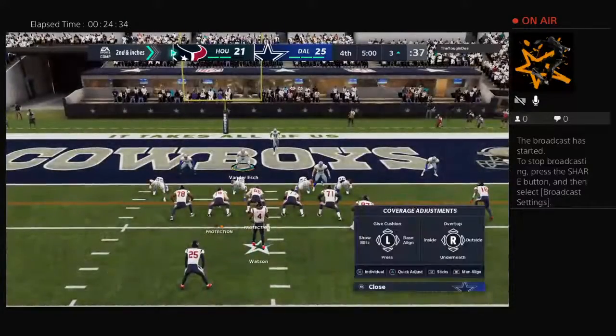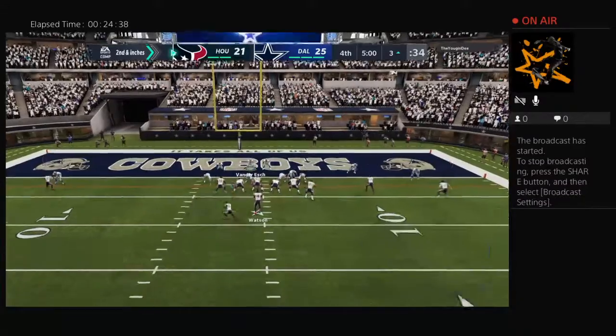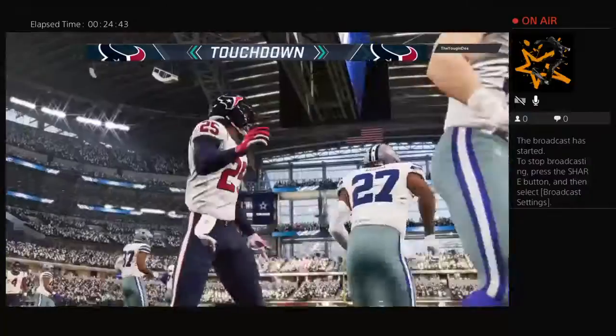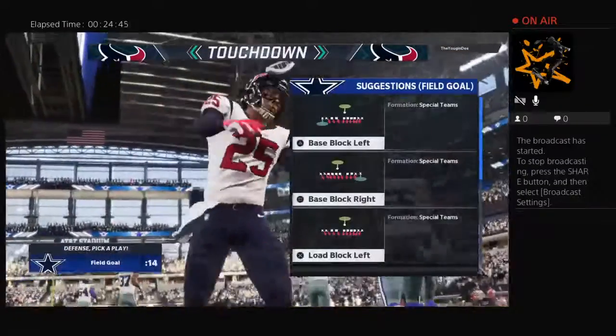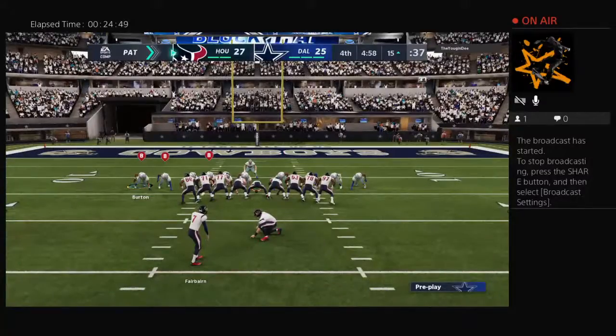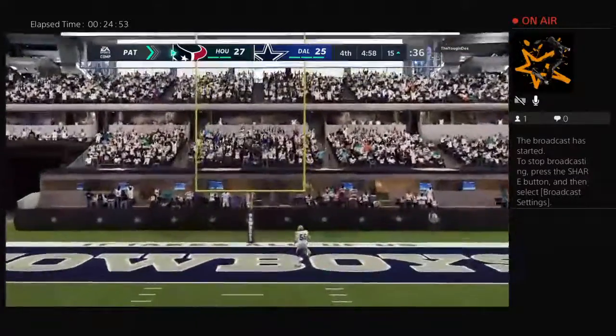So not quite a first and goal just yet as they come up now 2nd and inches. They'll try the air now with Watson. And he'll take this one in for a Texans touchdown. From 3 yards out. And the Texans have taken the lead here in the 4th quarter.